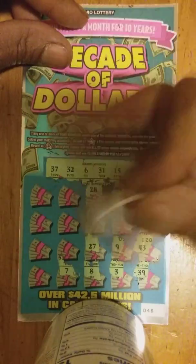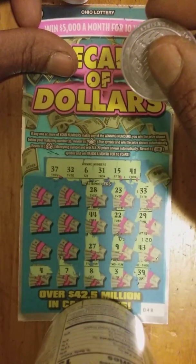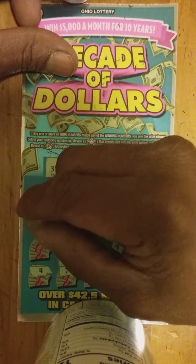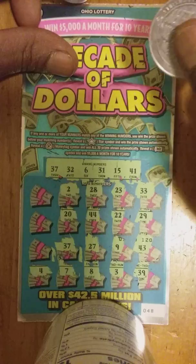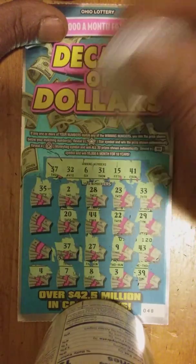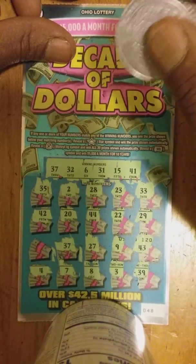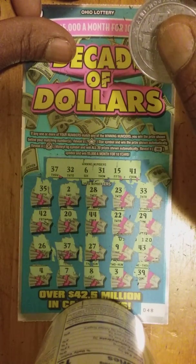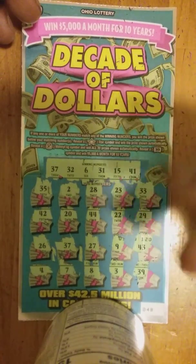7. These tickets seemed to be good when they first came out, but now they want to be duds. 7 is one off. Kill the last row. Number 4, no. 37, they got a match, finally. Number 20, no. Number 2, no. 35, no. 42, no. 26, no. Woo! We got one match, flip the row.